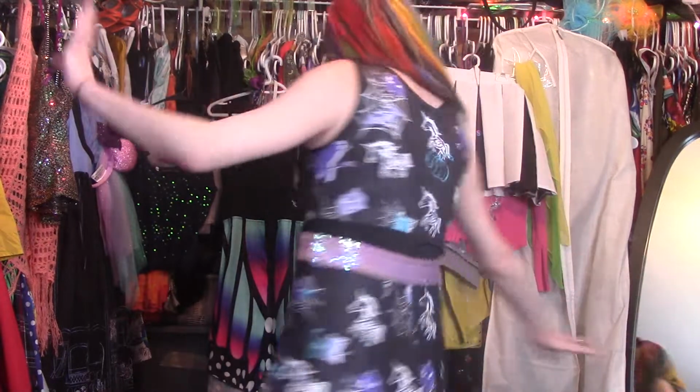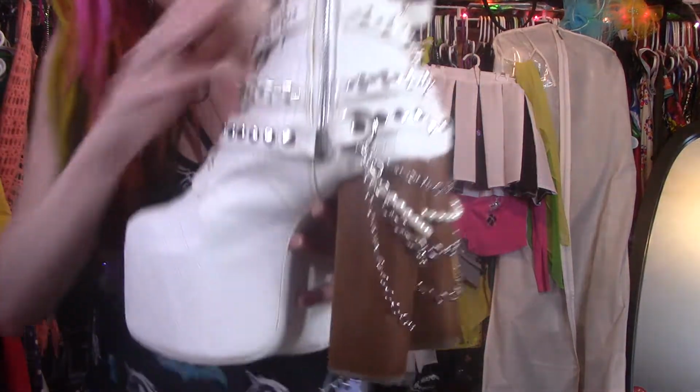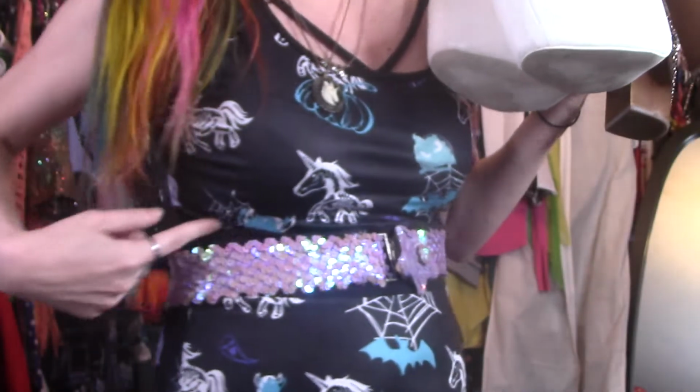So that is the first outfit. Yay. Spooky and cute. And I think I would wear these boots that I got off Amazon with this dress because there's white and the unicorns and the spider webs. But yay.